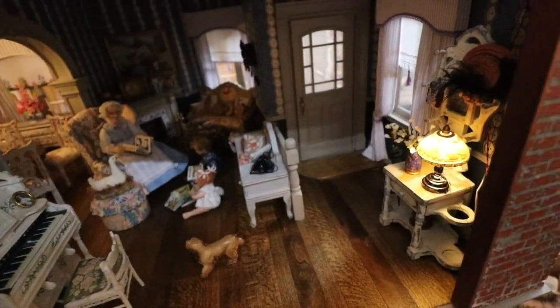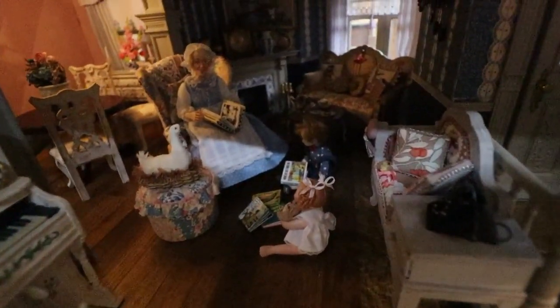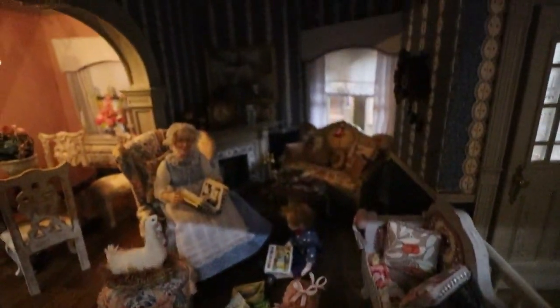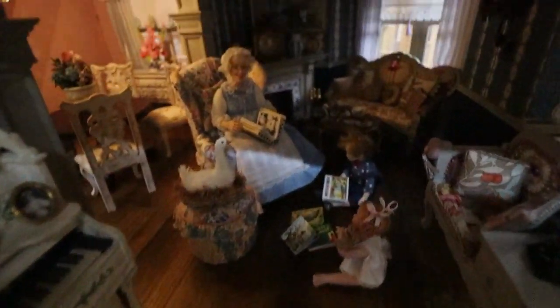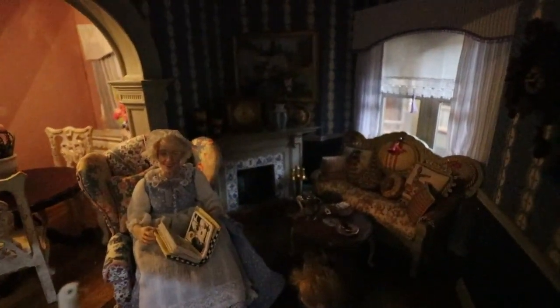And this room, where my mom is as Mother Goose. And I do have a light fixture that I'm fixing for the ceiling here. That's why it looks dark here right now. But it's getting done. The light bulb went out in it, so I had to fix it. But I'll be attaching it back into this room. And it's a nice corner fireplace.